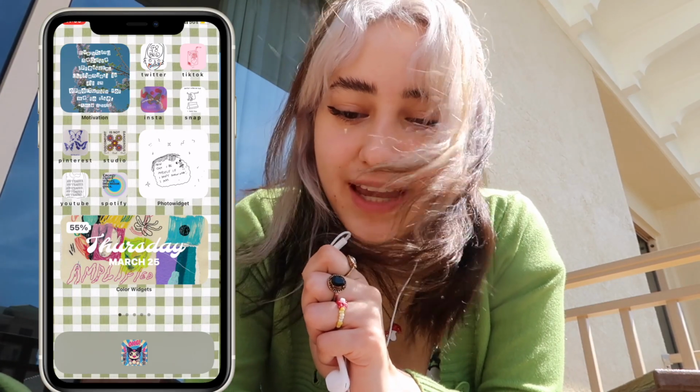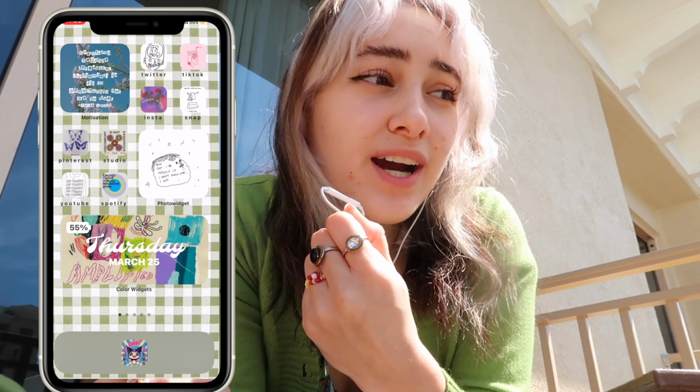We have Twitter, and it has an icon that says go to bed, because I tend to scroll on Twitter a lot, even though I also hate Twitter. And I only keep it because of one group chat that I adore, and I can never leave them. So I have to stay on Twitter.